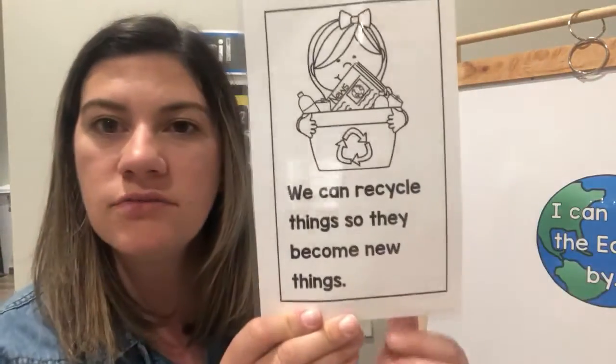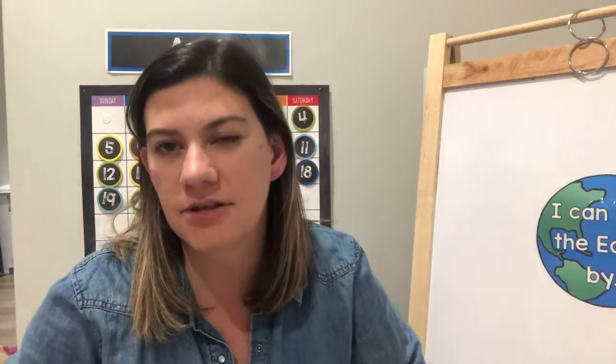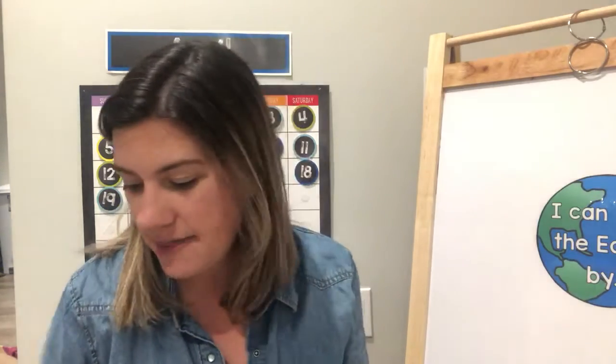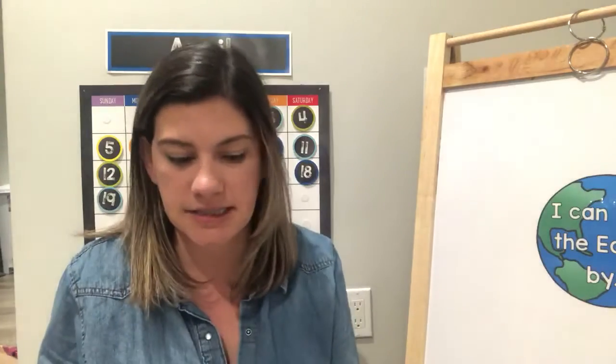So, we can recycle all the different things so that they can become new things. So, let's think. Can we put our thinking caps on? Okay, so we're gonna recycle. When Mommy and Daddy put the garbage out, they put a garbage bag, and maybe they put a bunch of boxes together, and they put a bunch of plastic bottles together or cans. That's recycling, and that's what we're saying here. We're going to recycle. And those different boxes or those different bottles or cans can become new things when we put them all together and mush them together. So we're going to put them in the garbage box, and then they're going to take them and they're going to make them into new things.